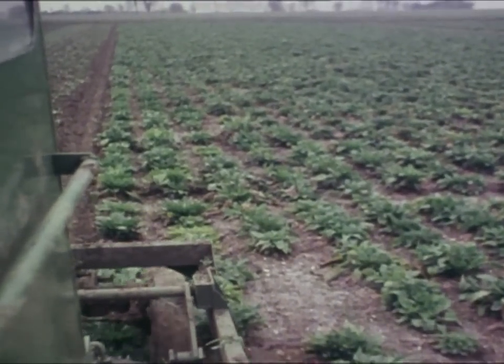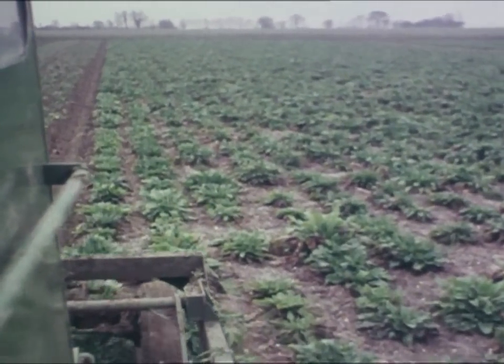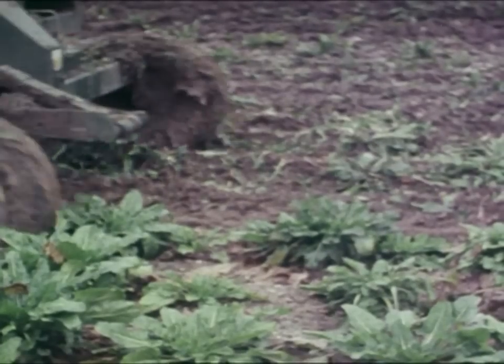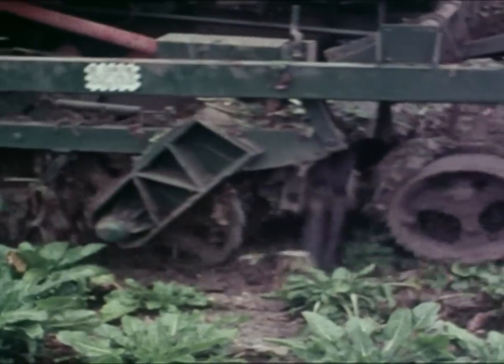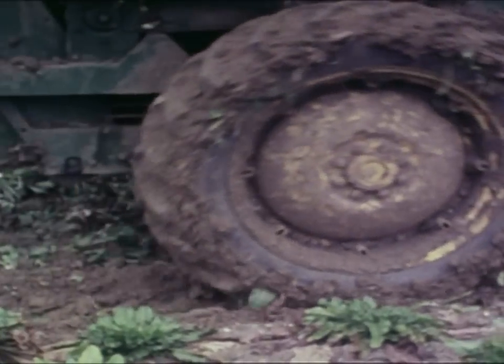Weight distribution is a deciding factor when harvesting in soft conditions or hilly terrain. On the Cyclone, the weight is where it matters, above the driving wheels. The Cyclone still keeps going when others have long given up.